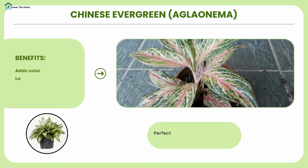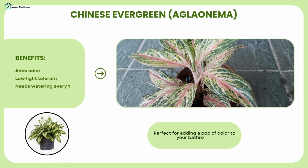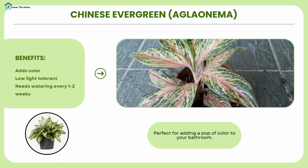Chinese evergreens are perfect for adding a pop of color to your bathroom. They thrive in low light and need watering every 1 to 2 weeks.